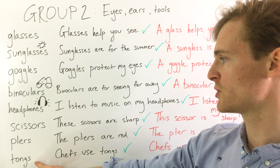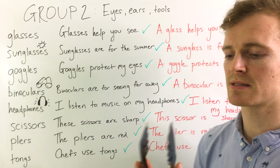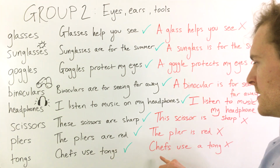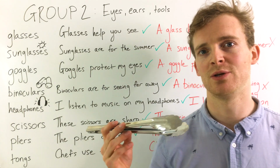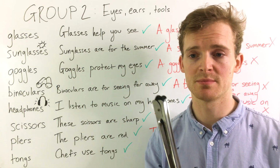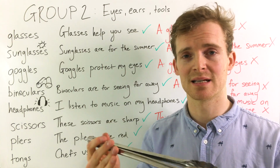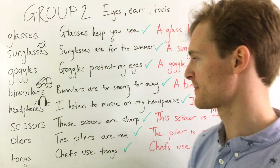And then finally we've got tongs. So tongs are these things, and often they're used by chefs. So chefs use tongs. Chefs use a tong. We can't say a tong. You have to have them in the plural because, like the previous items, they're made of two pieces joined with a pin, and that's why it's a single item but a plural word in English.